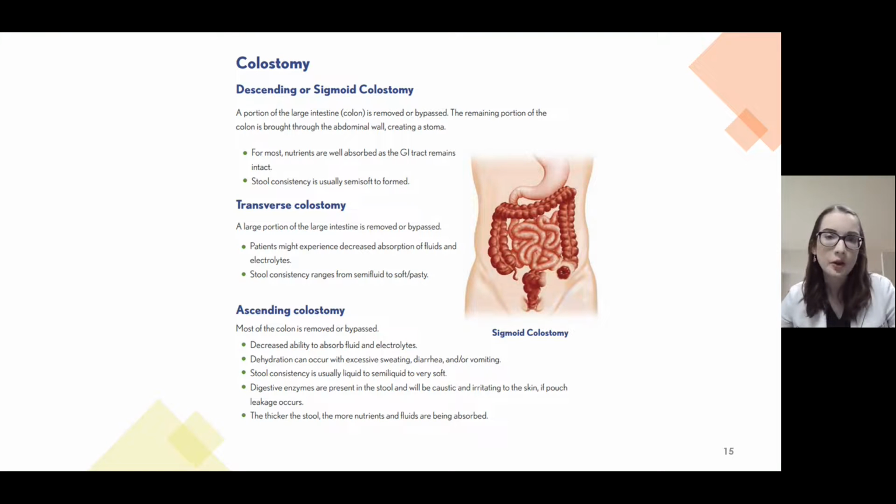So let's break it down a little bit. Depending on the location of colostomies, which we had chatted about being based in various parts of the colon, dehydration may be more or less of a concern. So with the descending colostomy, that essentially involves a stoma portion being created out of the last part of the colon.